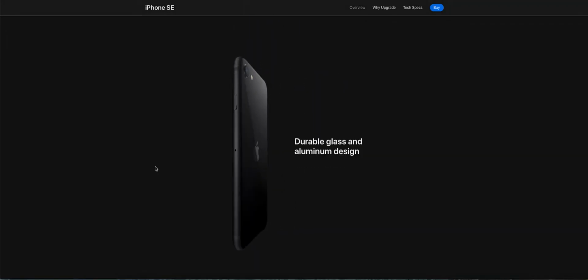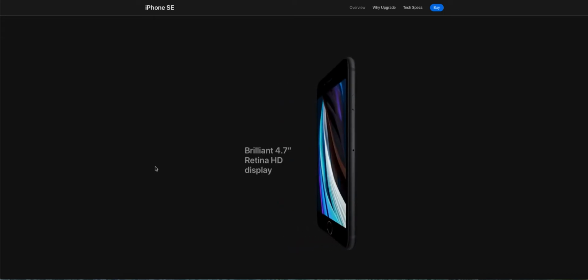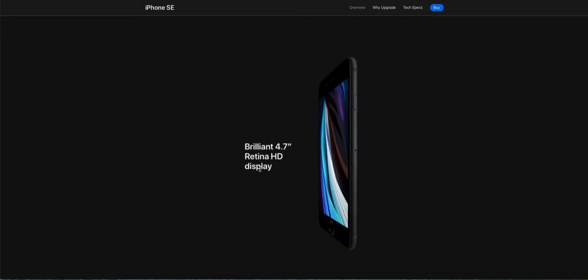So let's keep going through. So here you can see the iPhone is a durable aluminum, brilliant 4.7 Retina HD display. So Retina is this Apple term. It's basically like in between 4K and 1080p. So it's called Retina HD. It's pretty good.